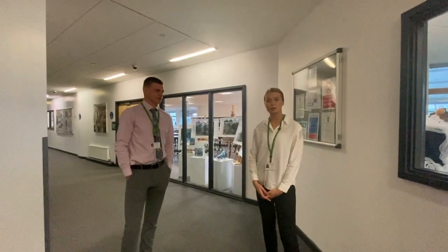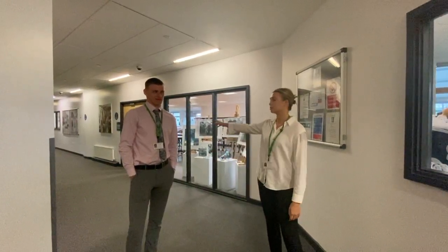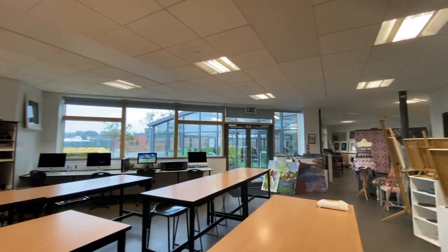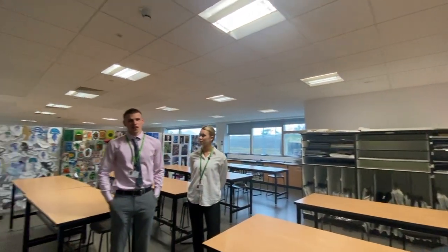So this end of the building is where all the arts take place, so there's art, textiles, performing arts and music. This is one of the art and photography areas where you'll be doing your classes in the first 2 years with a view to carry on if you want to. These are the mugs which will be used in lessons as part of your art and photography courses as well.